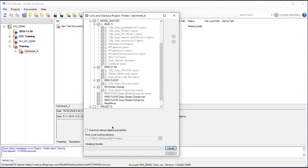There are a number of other options here. I can check out without replacing local files. I can change the root directory where I want to download the files to. As you can see, it finished quite quickly. I have already downloaded these files earlier, so the actual transfer and download will only happen if the files are different, to save on time.